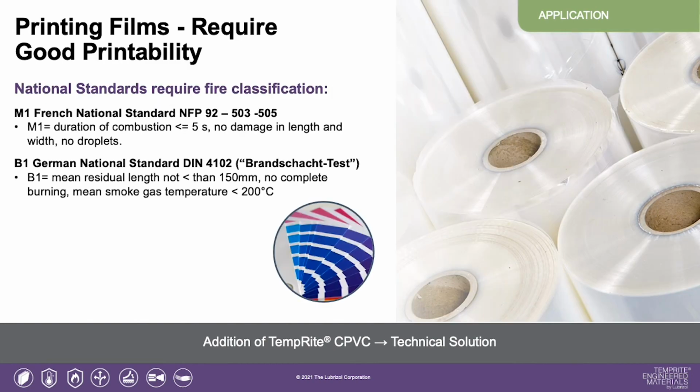When printing films, the addition of CPVC to the blend can be a good technical solution to improve the printing quality. On top of that, depending on the application area, national standards also require fire classification, i.e. low flammability. For example, the electric burner test of the French national standard, NFP 92-503-505, requires the highest one out of 4 possible classifications, which is M1. To achieve an M1 classification, the combustion duration of the tested material must not exceed 5 seconds. It is not allowed to show any damage in length and width and may not produce droplets.